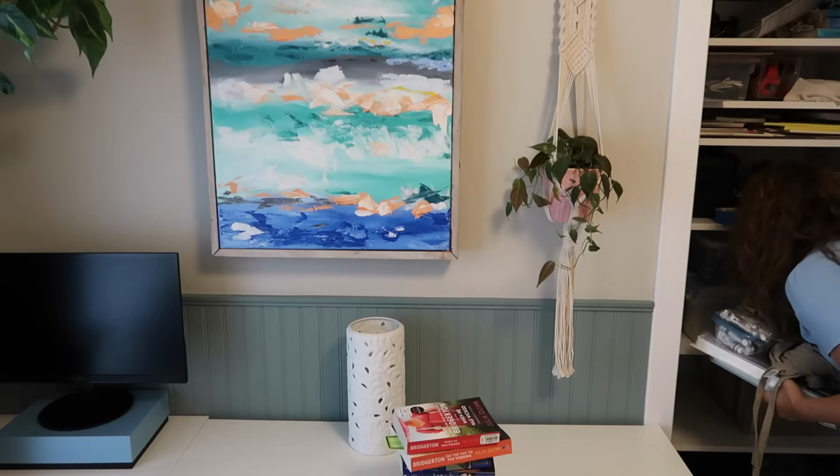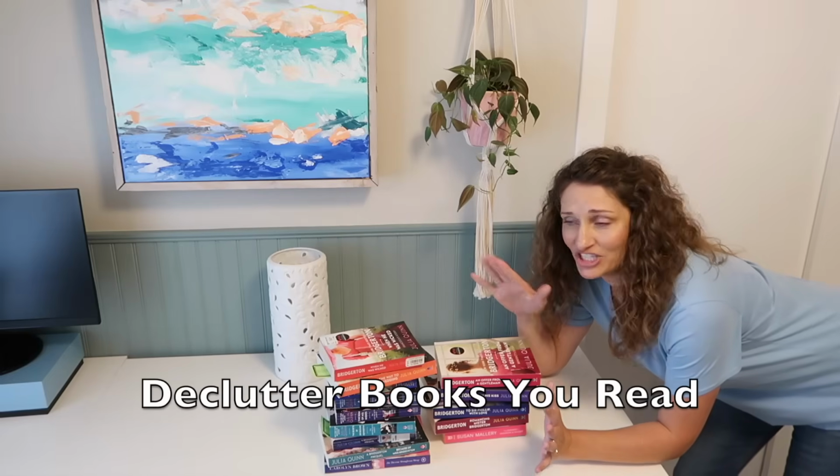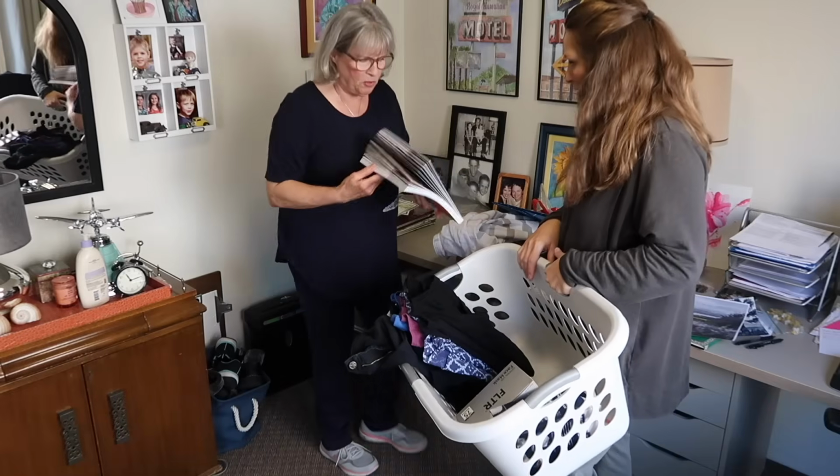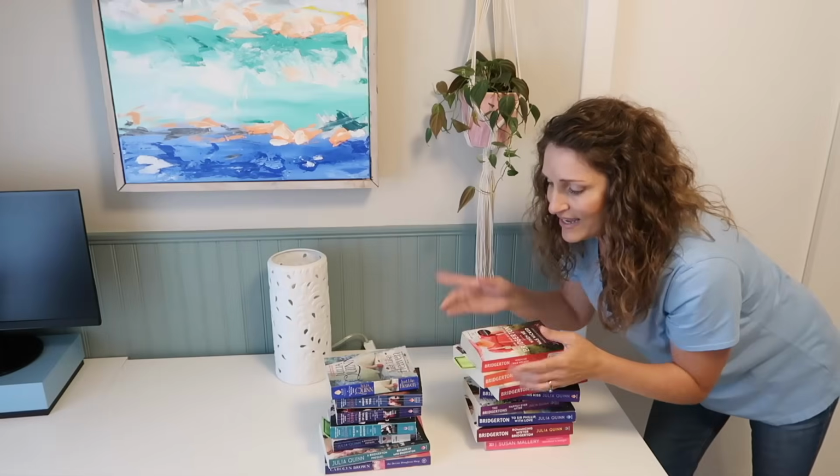Books you've already read. So if I've already read a book, odds are I'm never going to read it again. It's different if it's a reference book or something that you are going to be learning from, that you need to constantly reference. I'm not talking about that. I'm saying for me, when I read a fictional book or something fun, I am done.